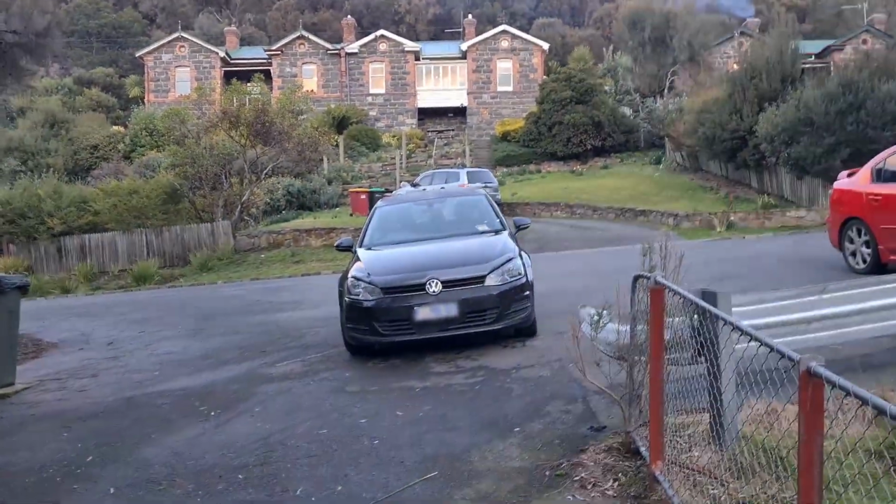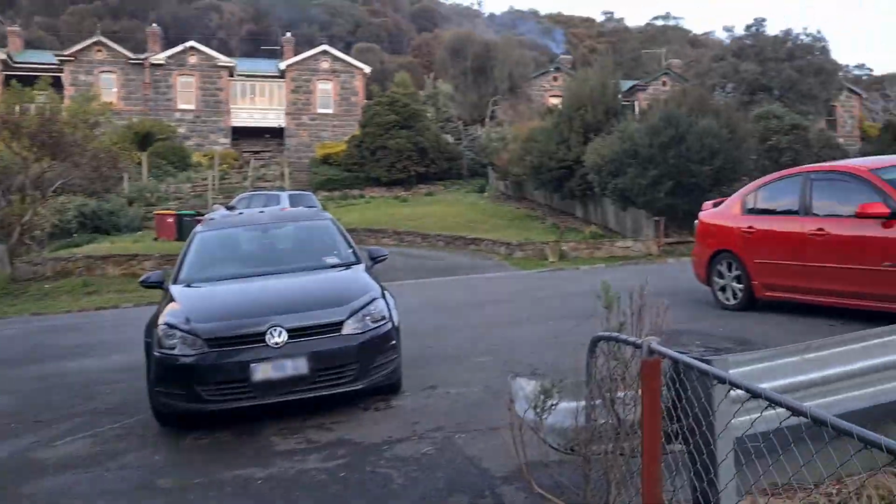All right, we're heading back now. We're going to go up the stairs to the car park where Linda is waiting for us. These old houses, I think, were owned by people that ran the farm.